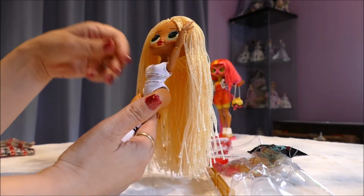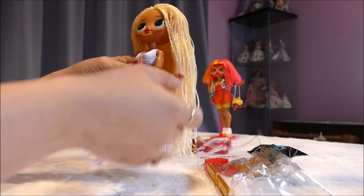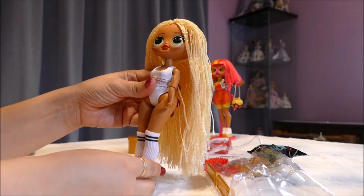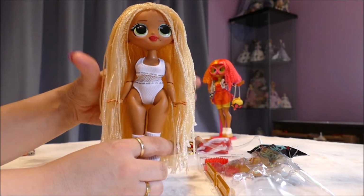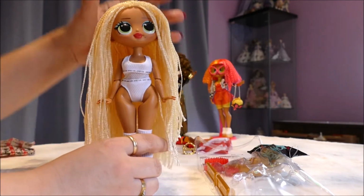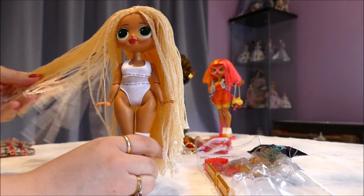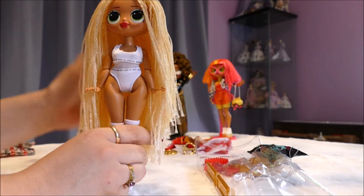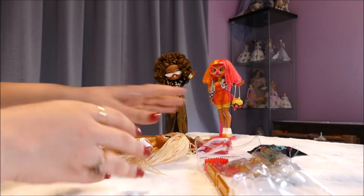Wow, she actually makes me think of a girl at the gym more than swag. I don't know, maybe it's that outfit. It looks very sports bra-ish, doesn't it? But she is so incredibly beautiful. Oh my goodness me. So we're going to get her dressed up. Let's just see the rest. I'm just being so careful with that hair.